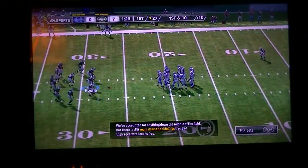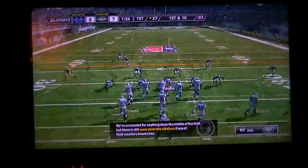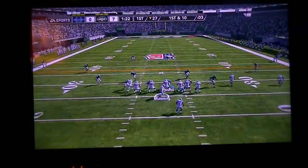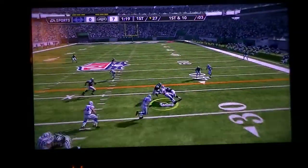Everything seemed to work perfectly on that one. And that's a pattern that this team likes to run. You know they've been studying that all week on film, and yet they still can't stop it. Has a man to his right.